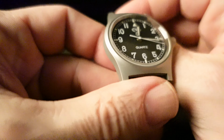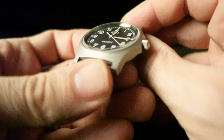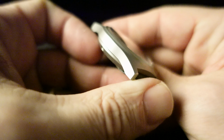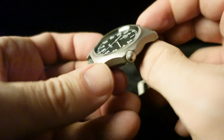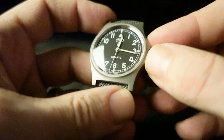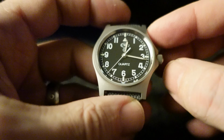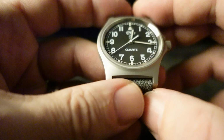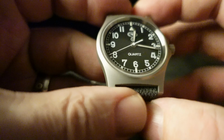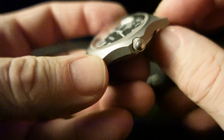And we have the CWC. This piece absolutely surprised me when I purchased it and it arrived. I was a bit nervous about it because I had an old Smith & Wesson watch. I forget where I got that one, but I was afraid that this would kind of look like that. That was sort of a 90s looking field watch. So when I opened up the box and saw this, I was pleasantly surprised.